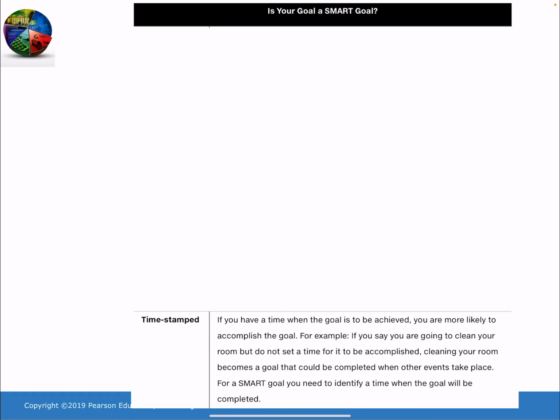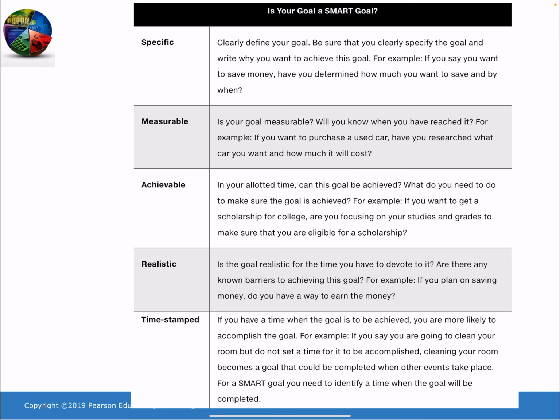Time-stamped. If you have a time when the goal is to be achieved, you are more likely to accomplish a goal. For example, if you say you're going to clean your room, but do not set a time for it to be accomplished, cleaning your room becomes a goal that could be completed when all the other events take place. For a SMART goal, you need to identify a time when the goal will be completed. So again, here's a list of all of your specific items in SMART goals.